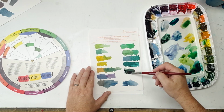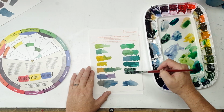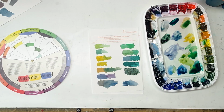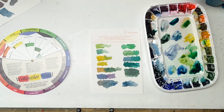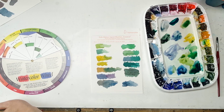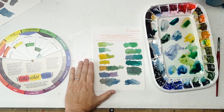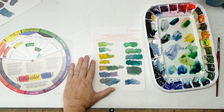What about Sepia? Nice. Almost an evergreen or a hunter green. A little bit olive. Discovery, folks. That's what it's all about. Don't settle for recipes from books. Figure it out yourself. And the reason that's valuable is because it sticks with you.